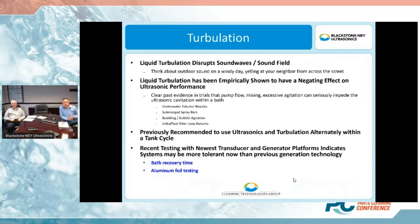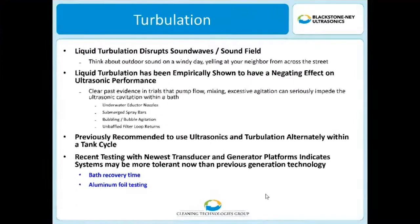Turbulation. This is one that John and I have been talking about ever since I joined Blackstone. It's sort of widely been advised in the field of ultrasound that you should not have turbulation or high flow in a tank where you're operating with ultrasound, because the flow will disturb the sound field and limit the effectiveness of the ultrasonics. Some of the testing we've done here in the last 6 months indicates that that may not be as true as it was in the past.